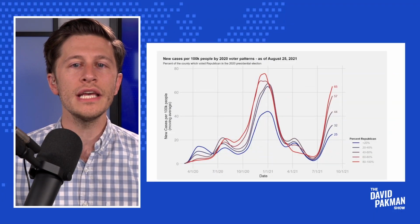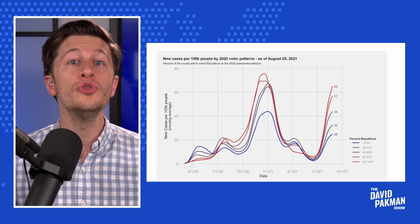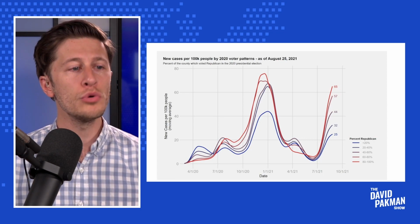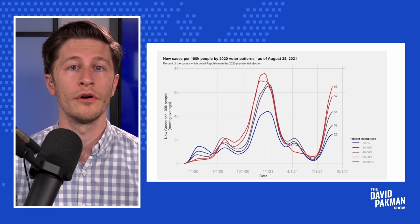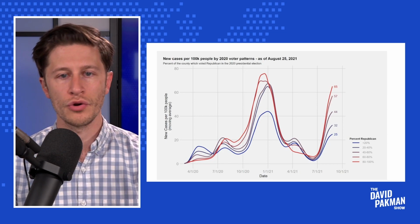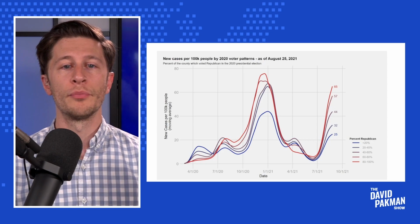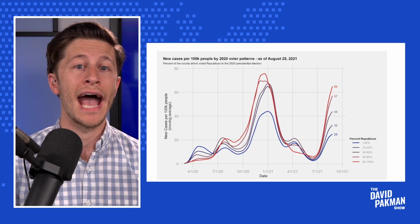So what you're seeing here are 5 separate lines which track new cases per 100,000. So the blue line means there are under 20% Trump voters in the county. This is a county by county thing. If you're not watching, I'm going to describe this to you. And then it goes from the blue line all the way up to the bright red line. That means more than 80% of a county has Trump voters.